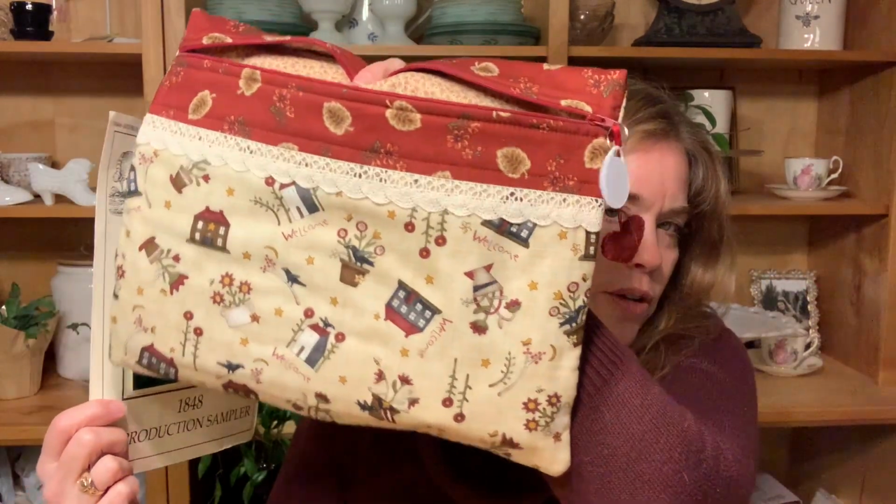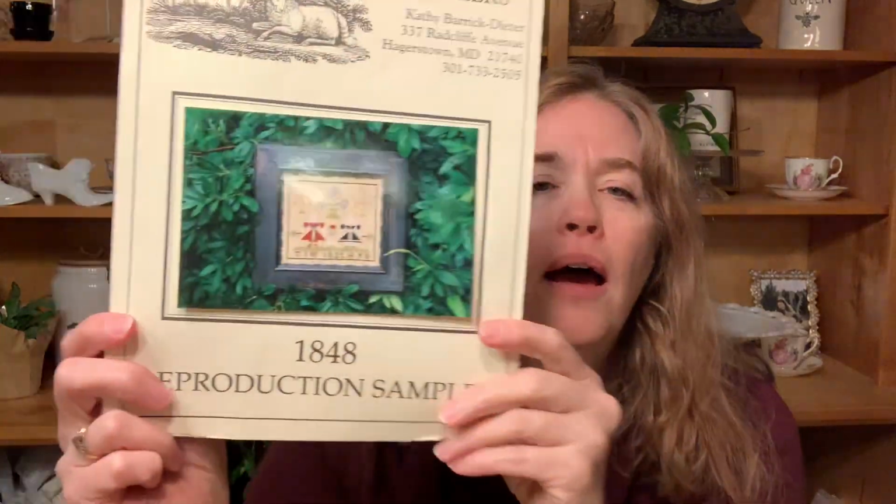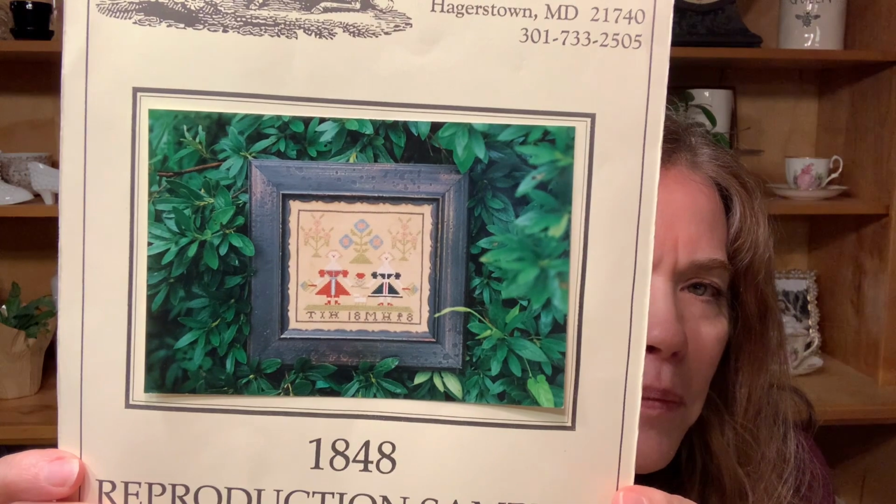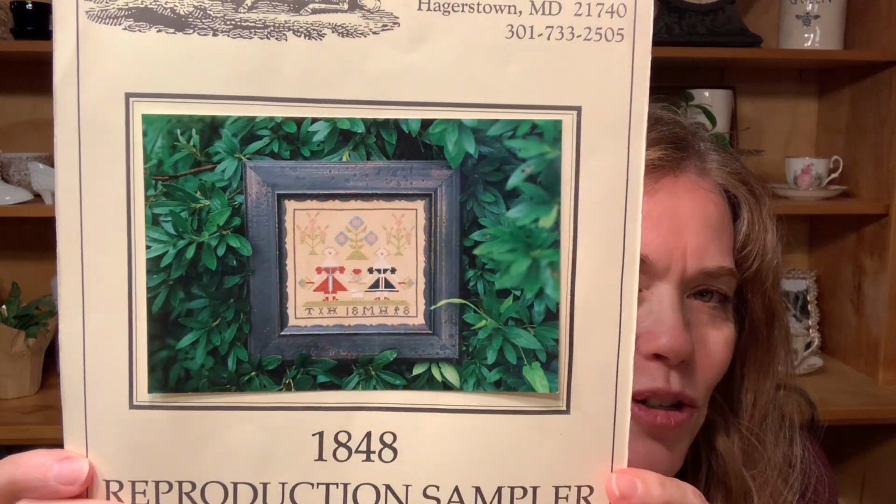Okay, this one, which resides in another So Much to Love bag, is Kathy Barrick's Barrick Samplers 1848 reproduction sampler. And I did put some stitches on this in 2021. I know that for sure.